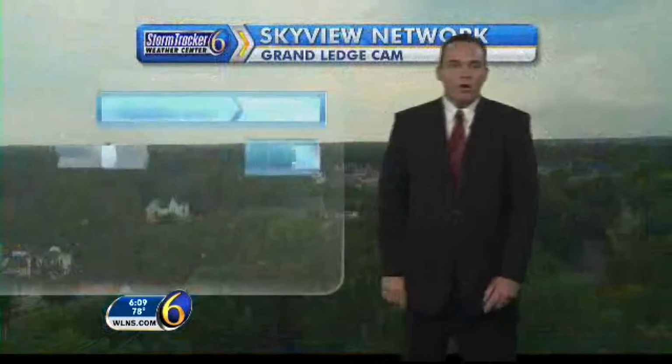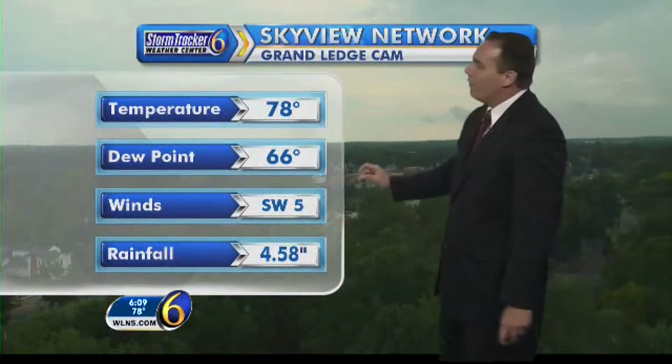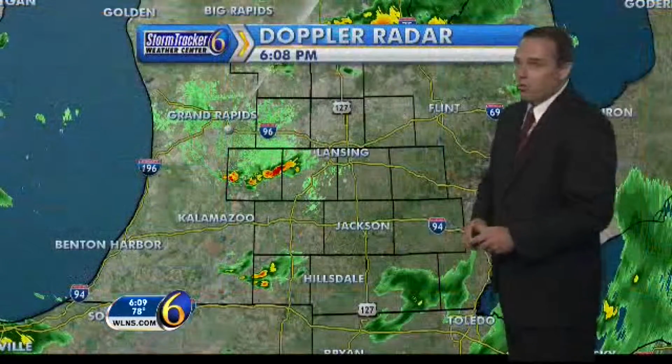Our big winner as far as the rainfall goes, Grand Ledge, 78 degrees, light southwest winds, and 4.58 inches of rainfall today. And again, that came in about 2 hours. So that is a tremendous amount of rain to see in such a short duration.